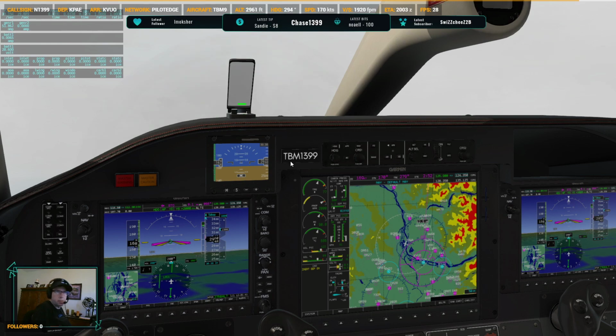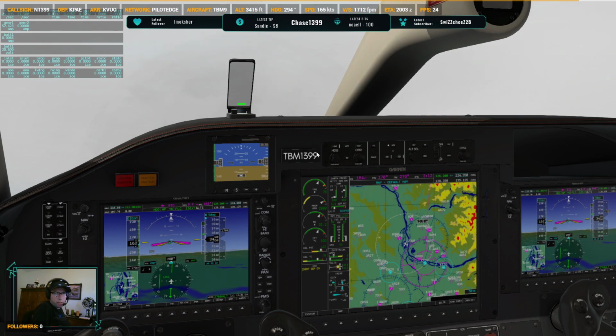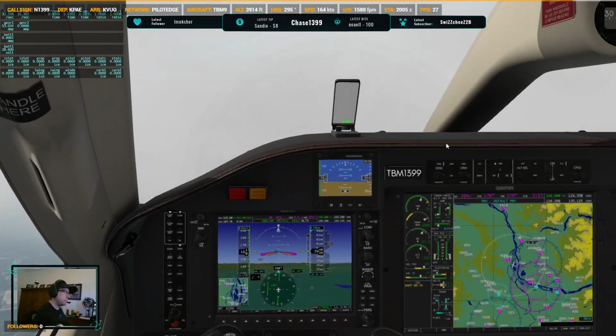111. Let me make sure that matches. Let me do flight level change. Add in some torque. And the identifier for that LDA is, where is it? Where's the identifier? VDG. All right, I've got it.